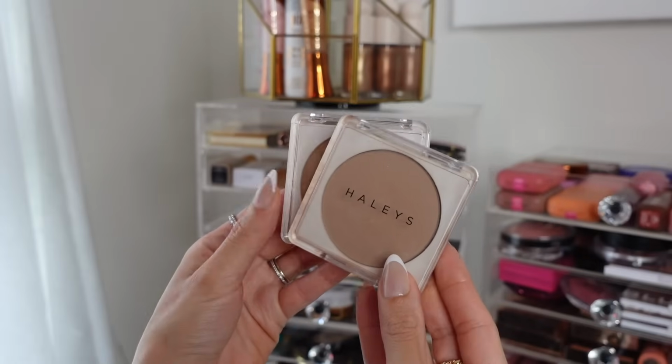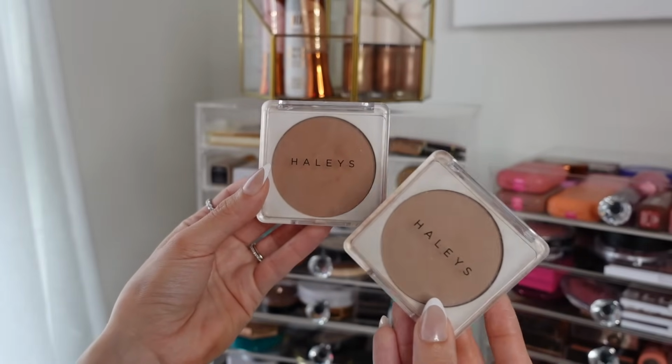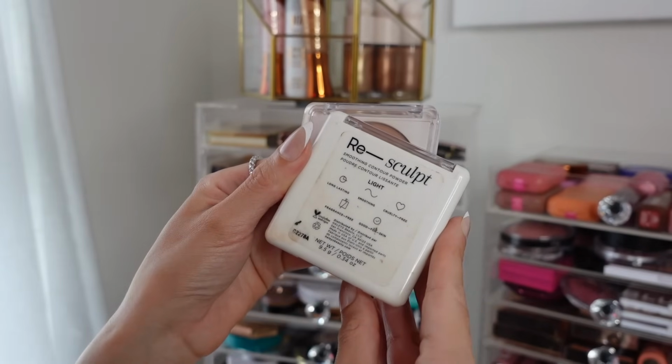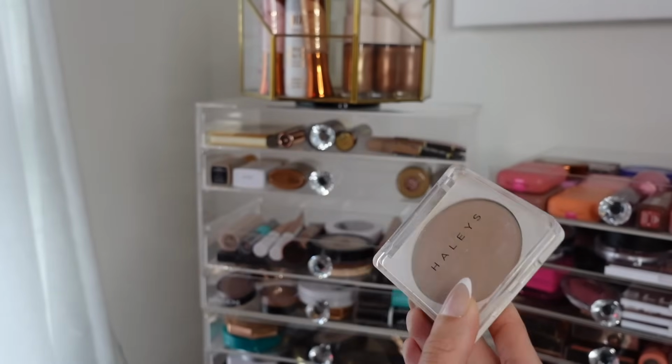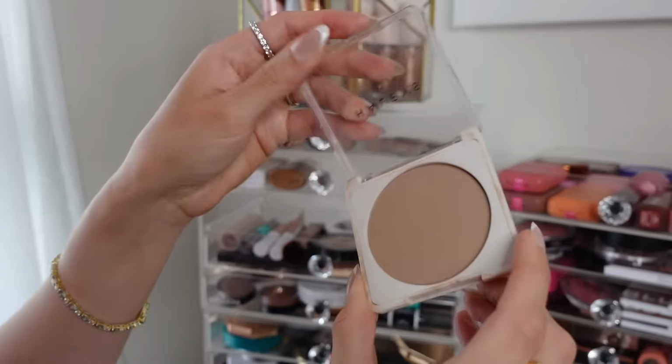I have two bronzers here from Haley's Beauty. I love this brand. I'm actually gonna get rid of one of these because I only need one. I don't need both. But this is the Resculpt Smoothing Contour Powder. I'm gonna keep the shade light and I'm gonna donate the shade medium. I love the shade light because it's the perfect contour powder.